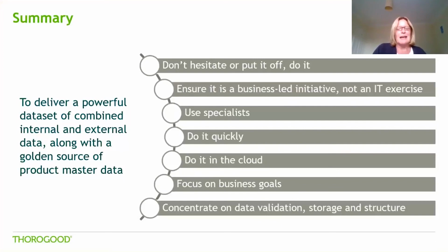And do it in the cloud to eliminate any potential delays with infrastructure and to be able to expand the scope easily as more people come on board. And finally, focus on the business goals, but really make sure you concentrate on the data validation, storage and structure to support those goals.